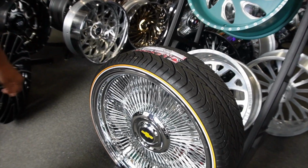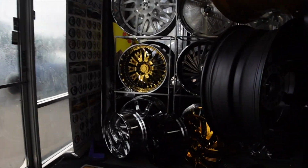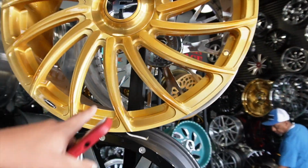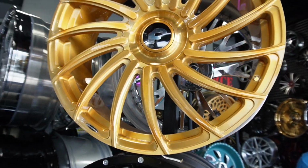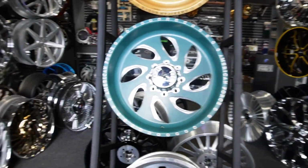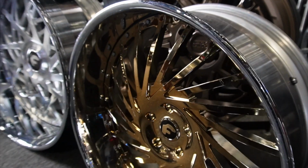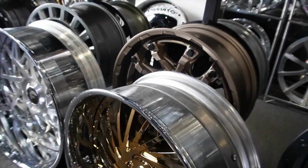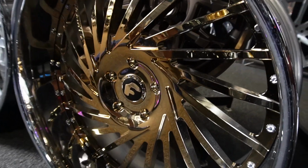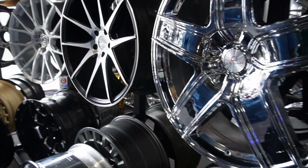We going 28s though. 28s on the 72. I like these too. I don't like this color gold, but I like these. Shit, them all. But see how this looks. This the look I want to go with on the 72 right here, that gold face with the chrome lip. I like that. Or you like all those? Nah, I like that too. Yeah, I like these. Yeah, that looks good. I'd probably put them on the Charger without doing nothing to it.